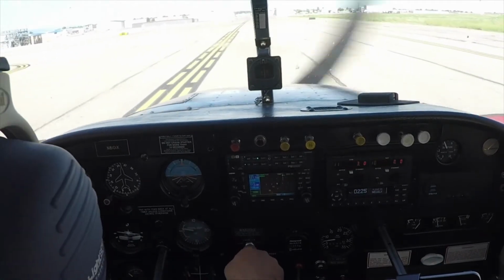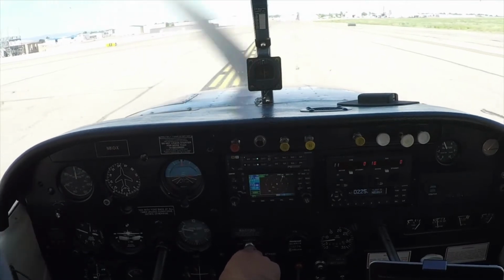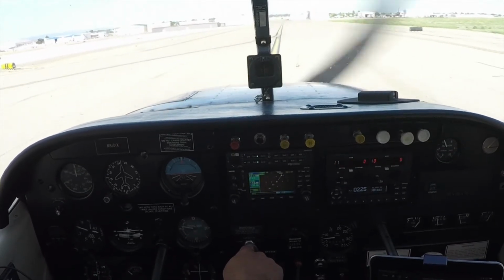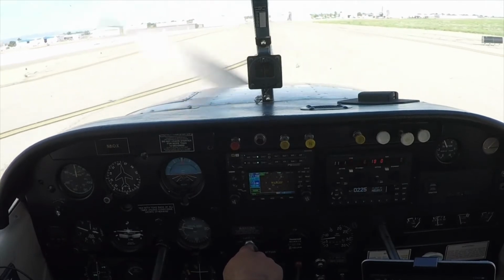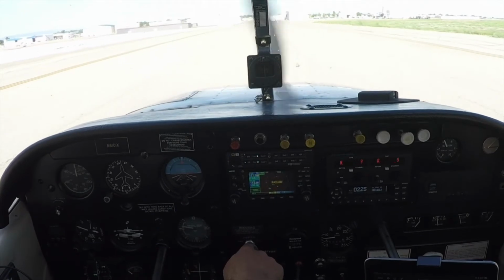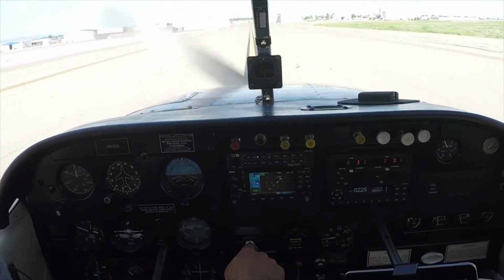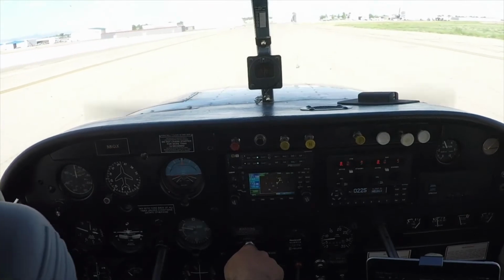Boise ground, Skyhawk 8101 X-ray on Foxtrot, headed back for departure on 10 right. This is 01 X-ray, Boise ground, runway 10 right, taxi via Foxtrot Juliet. Foxtrot Juliet, 01 X-ray. Sorry about that. Skyhawk 8101 X-ray. All I really need is the runway readback. Runway 10 right. Roger. Skyhawk 8101 X-ray. Thanks for the help. No problem.